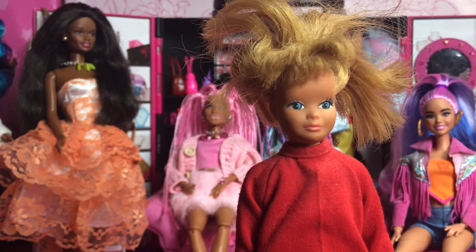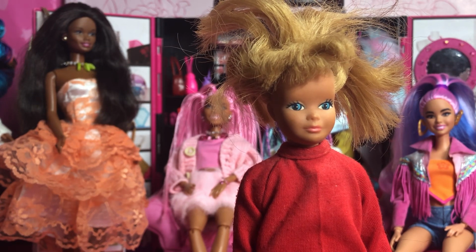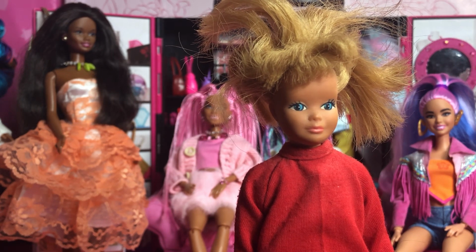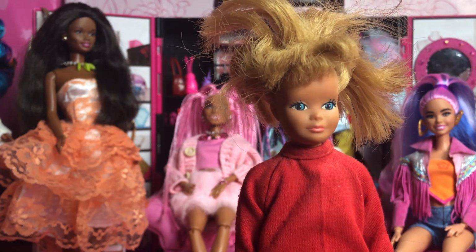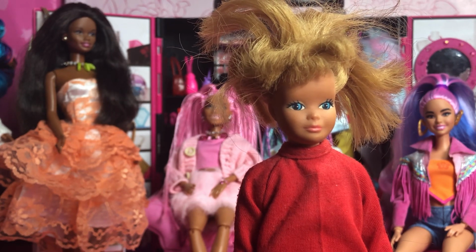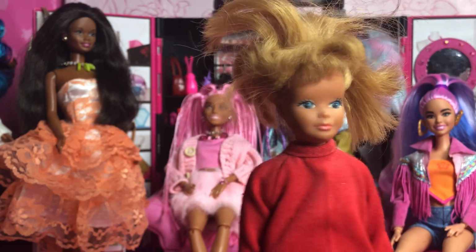She came with a purple swimsuit with the pink trim and a halter tie around the back, and it snapped at the bottom. And she came with the towel, and she also came with the mirror glasses that were purple. Now her hair went down her back. It was quite long. So like I said, I was into cutting my dolls' hair then, and you're gonna see that with my other two dolls.